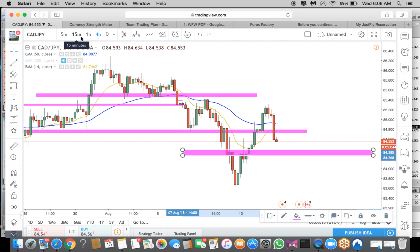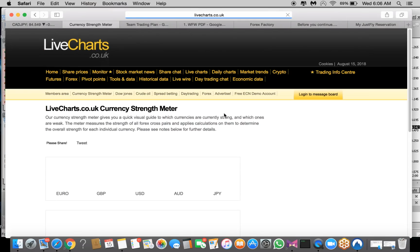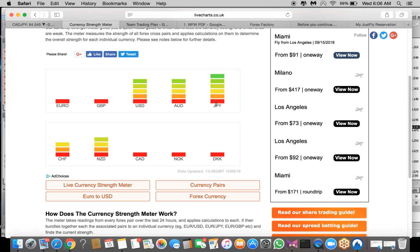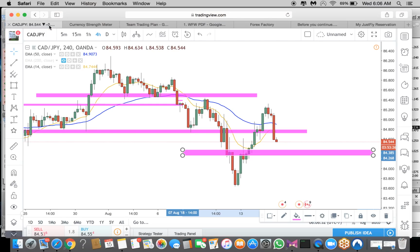So what do we know? We know that it's already engulfing. We know that it's already strong and we're in between zones. And look, check the currency meter. The currency meter is already telling us that the Canadian dollar is so weak compared to the Japanese yen. So this is just helping us understand that we are in a bearish trend. We are going bearish. We broke structure and now we're in between zones.